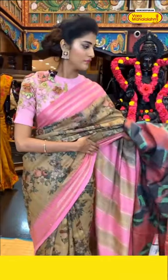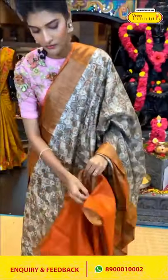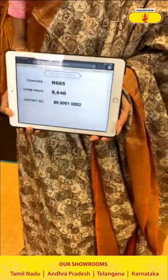Moving on to the next saree. This is in beige and orange color, where the body has self florals with sequins work, with a kadi border. Pallu has zari lines, with a contrasting blouse. To buy this saree, take a screenshot along with the item code. N665, weaver's price is 8,640 rupees.